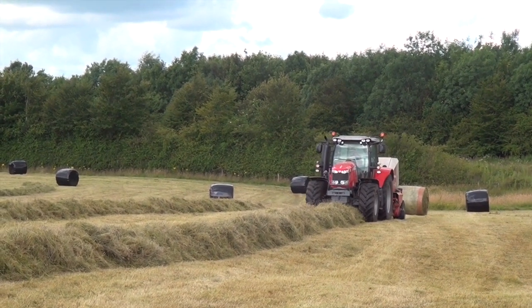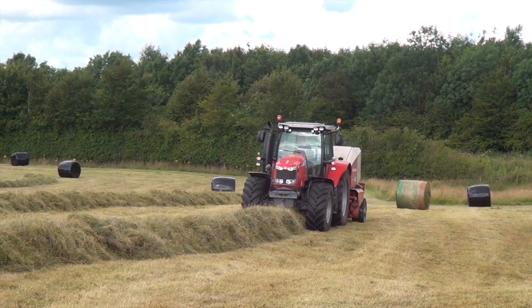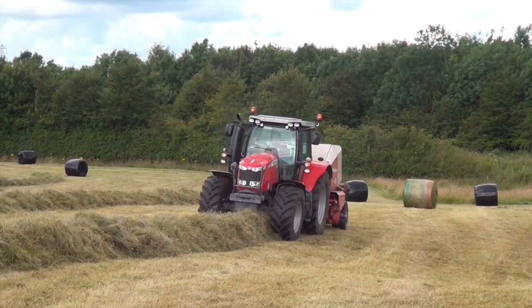So they actually took the end rigs off last night, baled the end rigs. Much handier for the rake man without the end rigs being there.